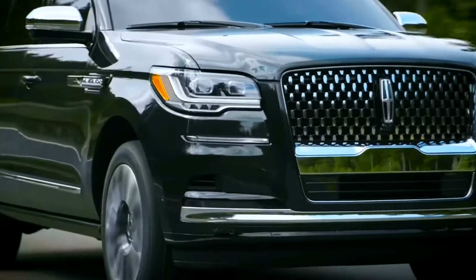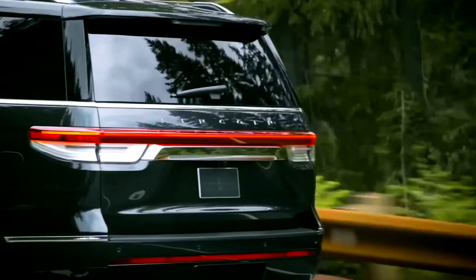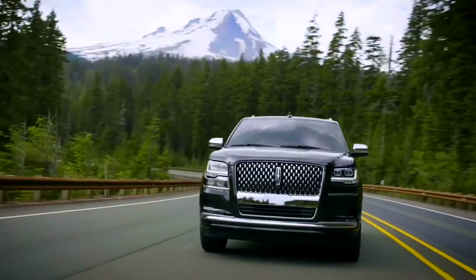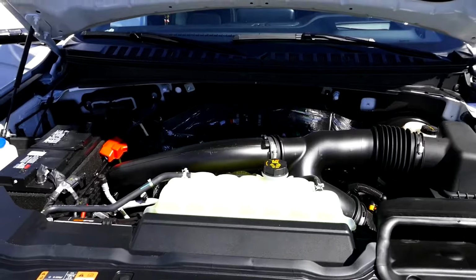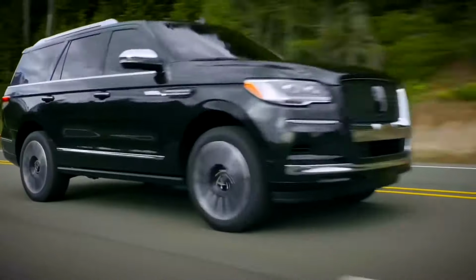This SUV is designed to last, with many owners reporting well over 200,000 miles with routine care. J.D. Power rates the Navigator at 8.6 out of 10 for reliability, while Consumer Reports praises its strong engine performance and smooth ride quality. The 3.5-liter twin-turbo V6 EcoBoost is built to handle high performance without excessive wear.